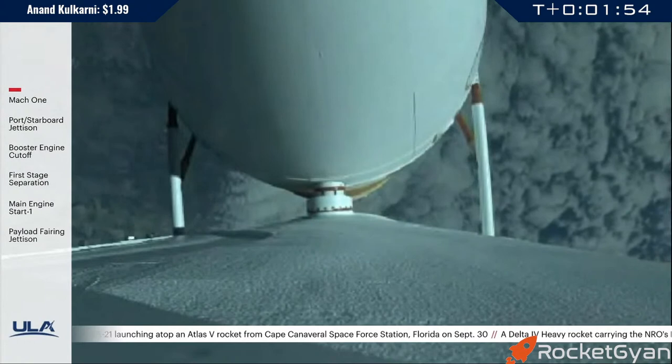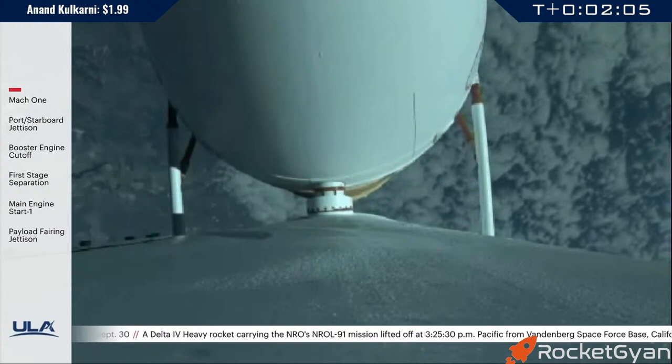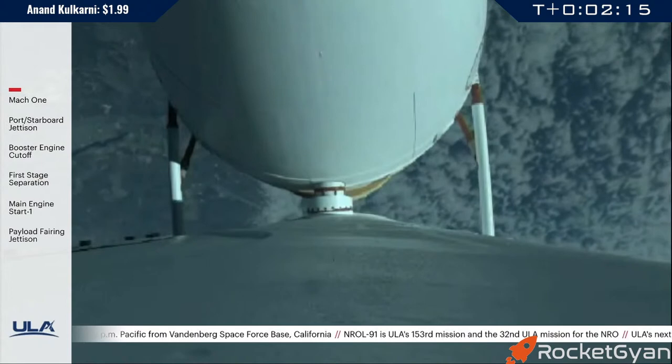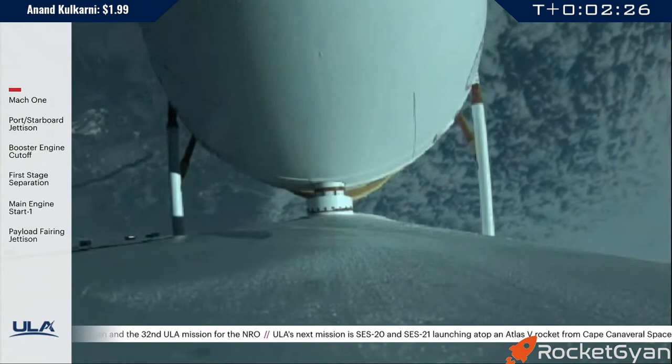It has achieved max Q, and now we will be looking at the booster shutdown and the separation of the boosters. Second stage reaction control system pressurization valve has opened. Delta IV is now 130 seconds into flight, at an altitude of 19 miles, downrange distance of 14 miles. And yes, Delta IV has gone closed loop guidance. Hey, the roll maneuver. Body rates are as expected.